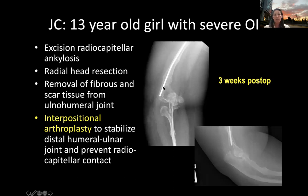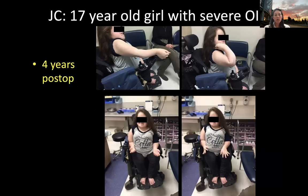And even 3 weeks after surgery, her motion was improving, functionally doing well. And the reason I like to end with this is, with long-term follow-up, this is 4 years after surgery, you can see almost very close to full extension, full flexion, excellent supination, somewhat limited pronation, but really much improved range of motion with a long-term outcome. And to end on a positive note, this young woman lives independently, drives, is a graduate student, and going on to great things.